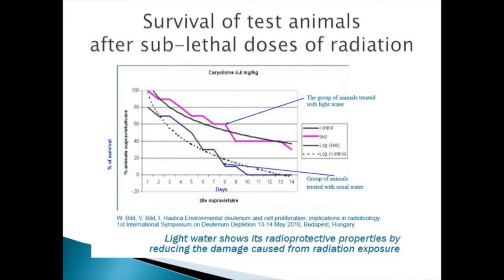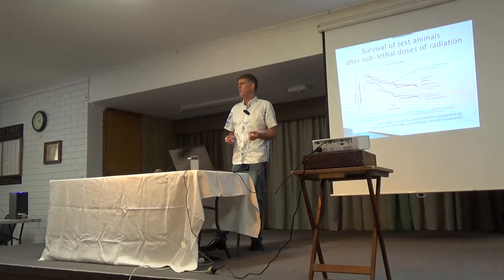Radiation. There's a couple of people who wanted to know about radiation. So here's a study that was a survival test on animals after sublethal doses of radiation. The control is the black line and the pink line is the test, and the lower lines are the animals treated with the usual water. So that black curved line is if you didn't have any radiation, basically. The bottom two lines, one's just trying to approximate the other really, show what happens if you just had the normal water with the doses of radiation, and the pink line is if you had the light, or depleted deuterium, water. So that's interesting, isn't it?